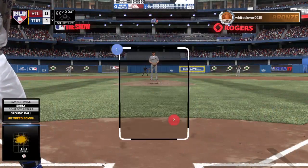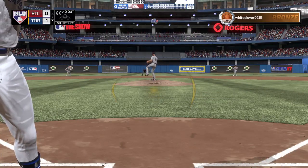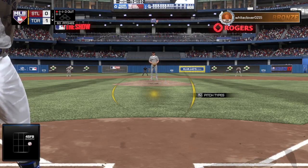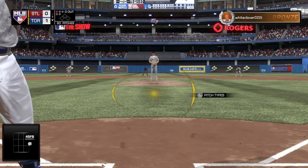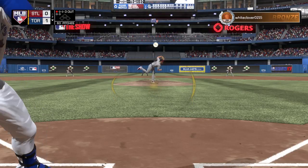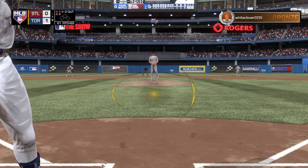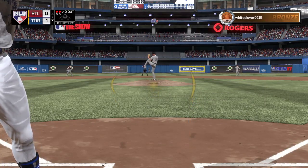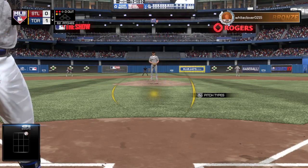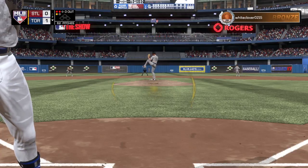Here's Troy Tulowitzki now. He comes in 0 for 2 thus far. Third baseman, Troy. And a fastball just misses for ball 1. Here's the 1-0 offering now to Tulowitzki. And that one stayed up a little high. We are now watching him put on a clinic. This is exactly the way he loves to hit. Very patient, and now he's got a 2-0 count looking for his pitch. And that's over. 2-1.